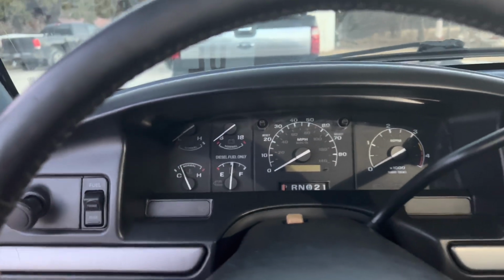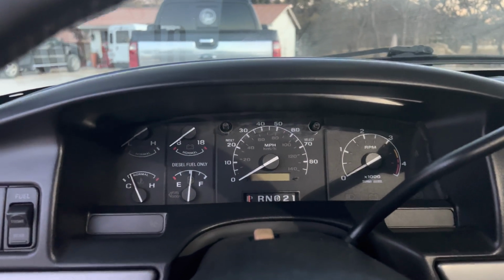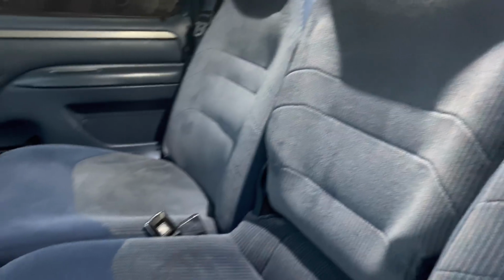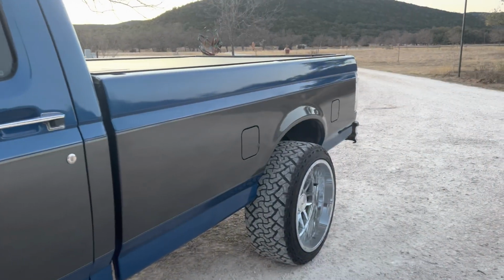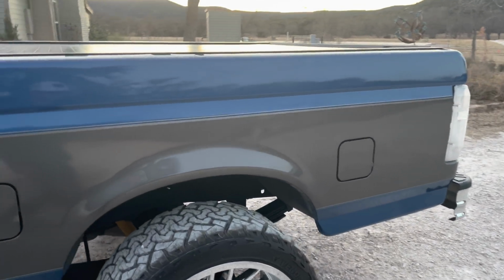Truck only has 117,000 original miles, and of course you've got your front and your rear tanks, dual tanks on these 7.3s, but the dash, all the black plastics and everything look amazing. And the flip up center console, everything looks nice there. And behind it, we've actually even got a box with the subwoofer with the blue carpet to match. You can see we've got our front and rear tank on the truck, makes it hold a lot more fuel.